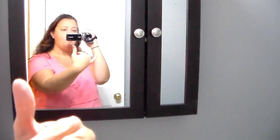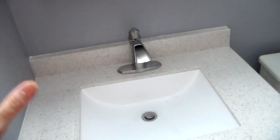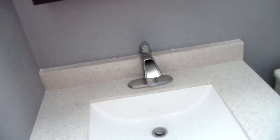And one evening, we heard this ginormous crash. What had happened was that mirror had fallen off the wall this way. It had literally cracked the sink and put a hole in the wall behind me because the door was shut. If there had been a child in here, it may have killed them because that mirror had busted everywhere.